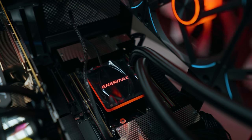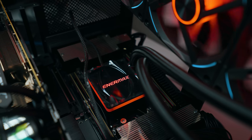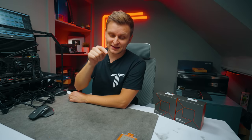And as you can see, I've got two boxes in here because the younger brother of this one, the 32 core, is actually benchmarking in there. Now, it hasn't finished yet, but from some of the benchmarks I've seen, the 32 core is actually a lot better than the 64 core. So you definitely want to stay tuned for the 32 core review.